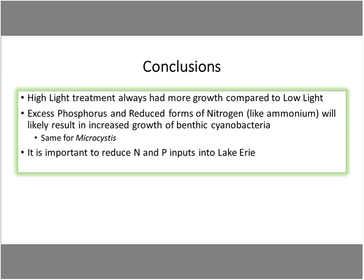So like I said before, the high light always had more growth than the low light, and excess phosphorus and the reduced forms of nitrogen such as ammonia are likely to cause increased growth of benthic cyanobacteria, just like they do with microcystis in the water column. So it's important to reduce both nitrogen and phosphorus to reduce algal growth.